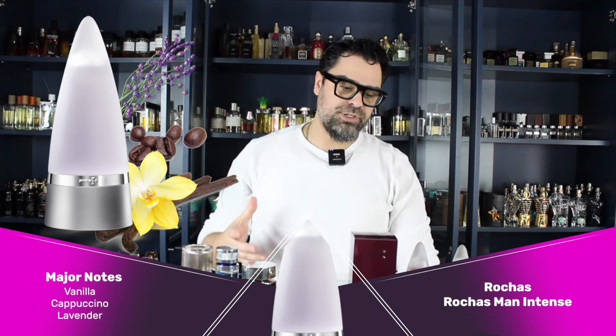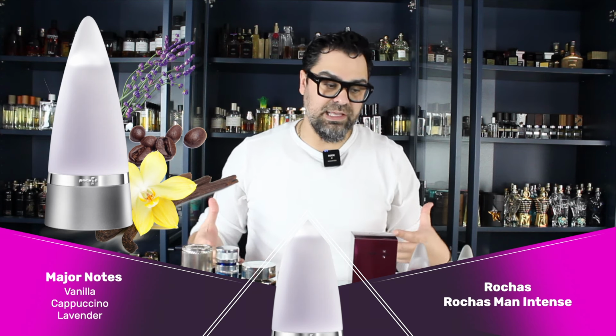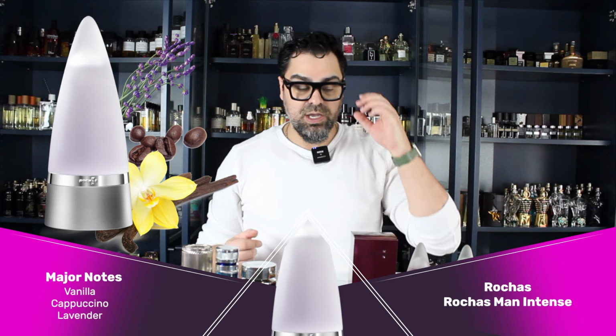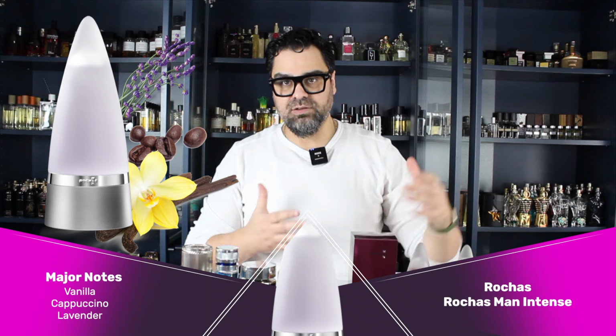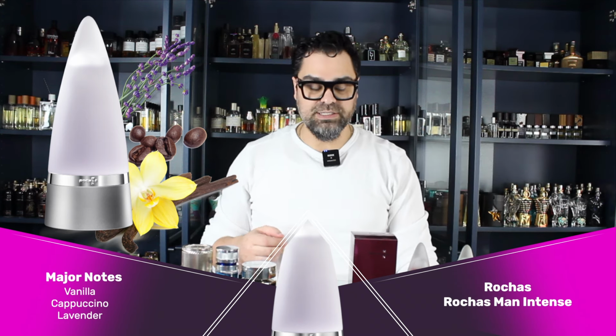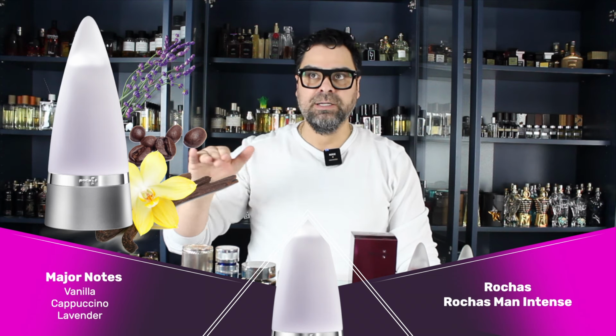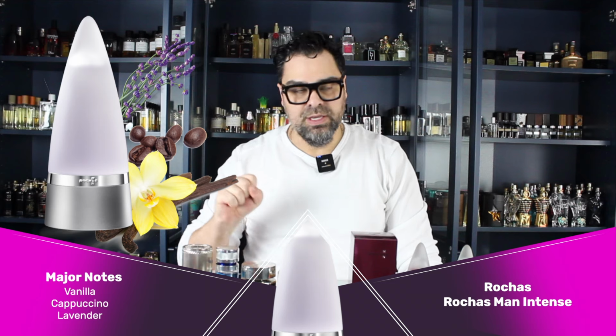So is it better than the original? It's about the same. I feel like my excitement level is the same. And I'm so late to the game on this intense version. Now, a year later, all the fools that paid full retail for this, I know that this is at discounters for 50 under. Perfect pricing for this kind of thing.